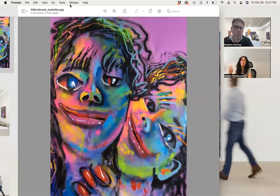But as it unfolded in this color palette that just was very intuitive, I felt the painting was really, really hideous. And I had to set it aside for a while. I was like, what have I done? Not only is it hideous, but it's too personal. It comes from this very specific place about me and my daughter.